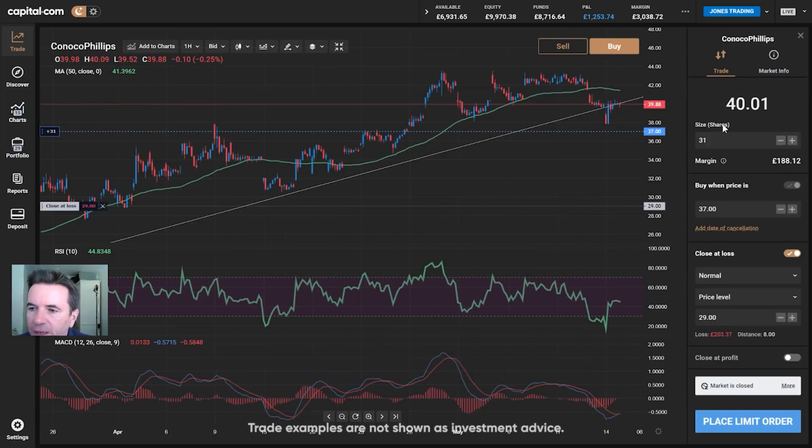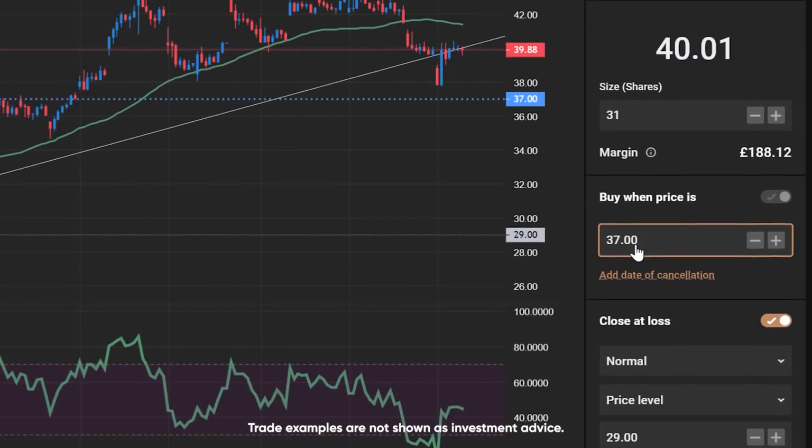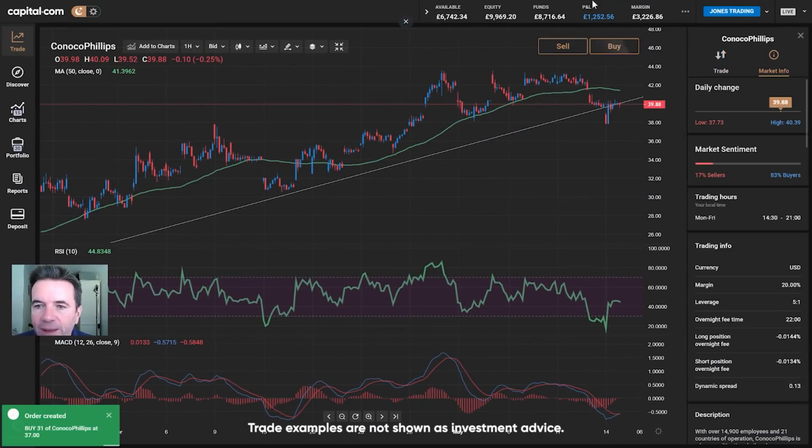Let's set that up. So the last price at the close was $40. I'm putting an order in to buy 31 shares. If the price gets to 37, so if it slips a bit lower, 10% lower or so, and if that order gets filled, put a stop loss in at 29, and that's for my usual risk of a couple of £100, which we always do on this account. The market is closed, but I can place the limit order. So my order there is sitting in the market. So I think that could be a good opportunity, given how much support there is running from $30 upwards, getting on any weakness and looking for the market to swing higher. We'll see how it turns out.